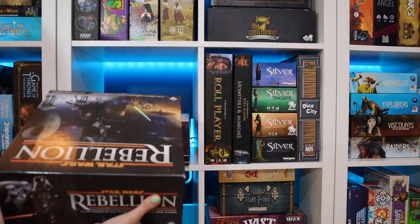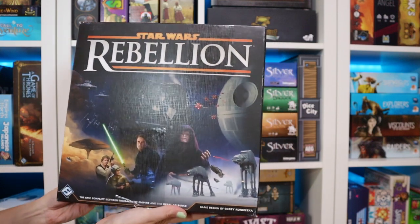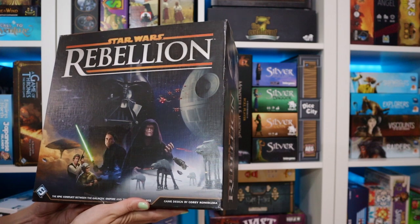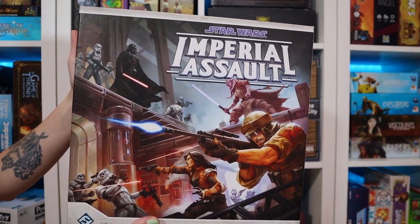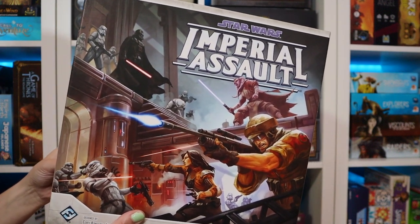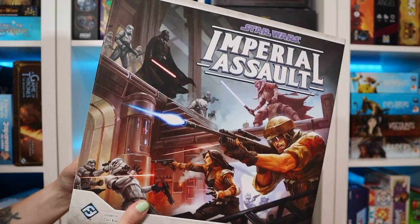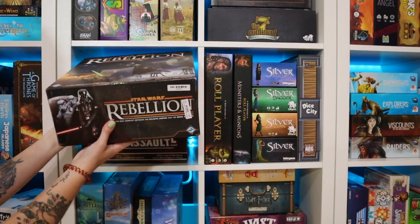On this shelf, we have Star Wars Rebellion from Fantasy Flight Games, and this is designed by Corey Konieczka. Also have Star Wars Imperial Assault, also from Fantasy Flight Games, also designed by Corey Konieczka, Justin Kemppainen. Wait, what? Kemppainen? And Jonathan Ying. Two honkin' Star Wars games on one shelf.